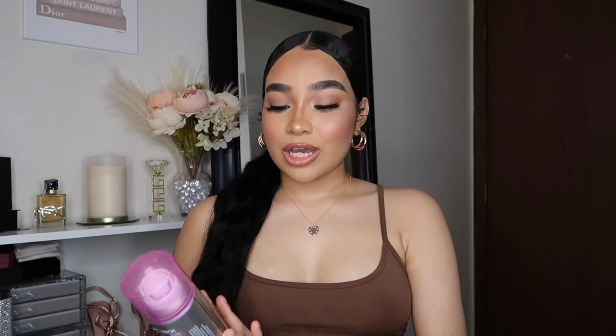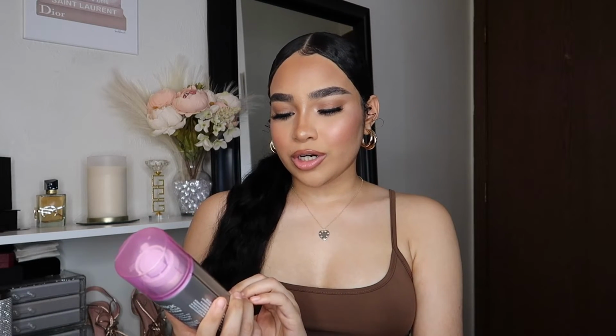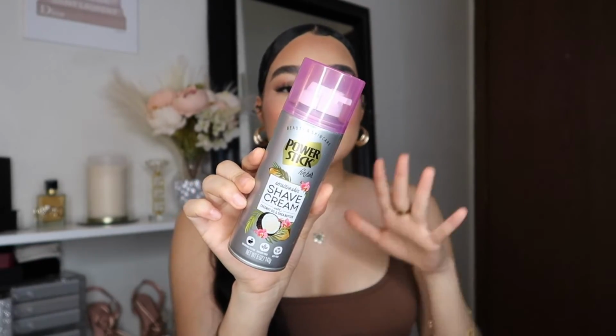Next, I picked up some shaving cream because I never tried out Dollar Tree's shaving creams. As many times as I've been there, I never tried them out. Well, from what I can remember, I don't think I ever tried them out, but this is by the brand Beauty and Skincare Power Stick for her, and this is their sensitive skin shave cream with coconut oil and shea butter. This looks like it's gonna be perfect for this spring and summertime.